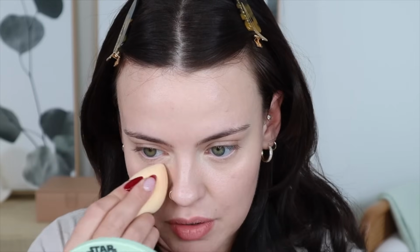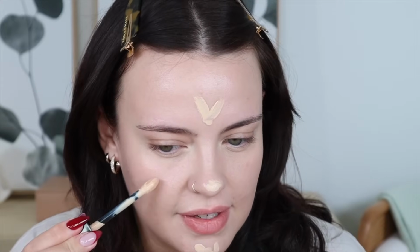So here is the base. Like I expected, those two products blended into one another flawlessly. I'm actually going to build up some of the coverage just in areas I see fit, like just a little bit on my cheeks here.